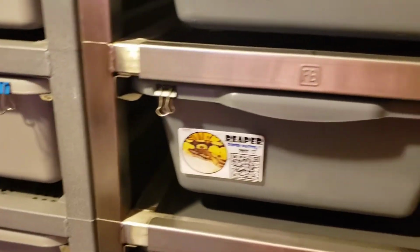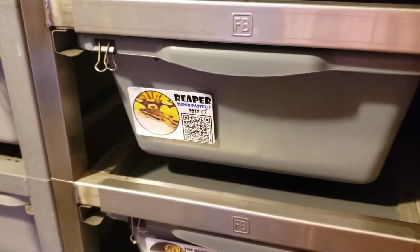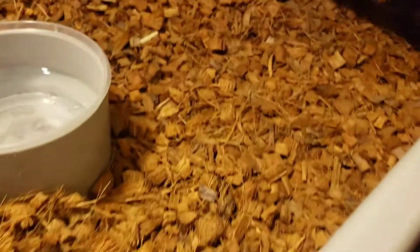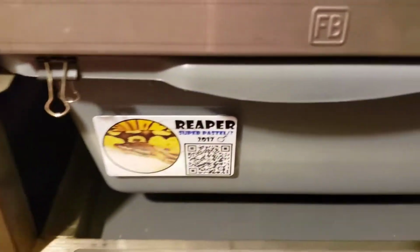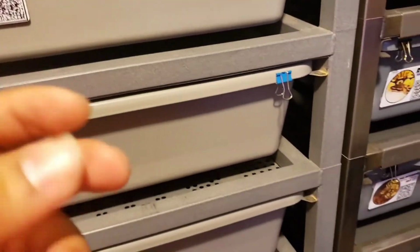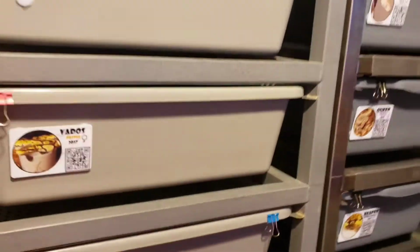You hear all the time that the humidity for a ball python should be kept between 40 and 60, 40 at the low, 60 at the high. And they will usually recommend some kind of substrate for your ball python. Right here I have some Repti chip, which is cocoa chips. And you have all kinds of things like the one that is like dust, which is also made of cocoa. You have aspen. You have different types of substrate.